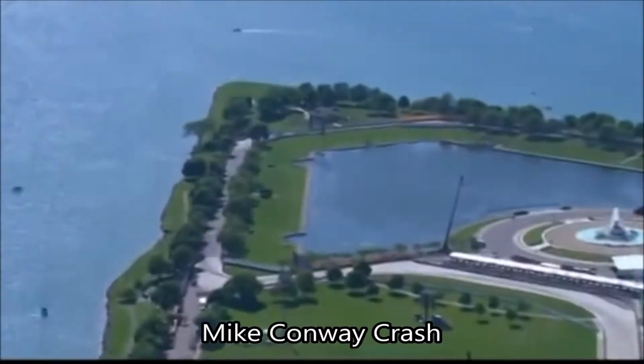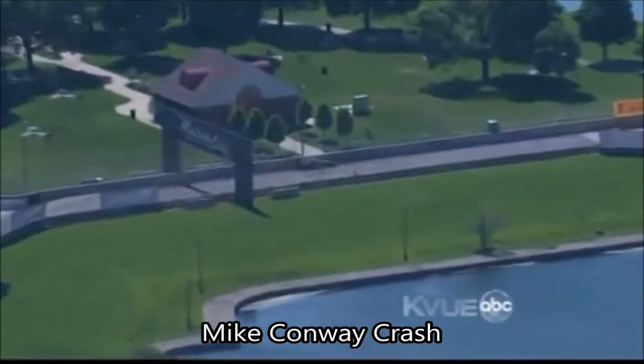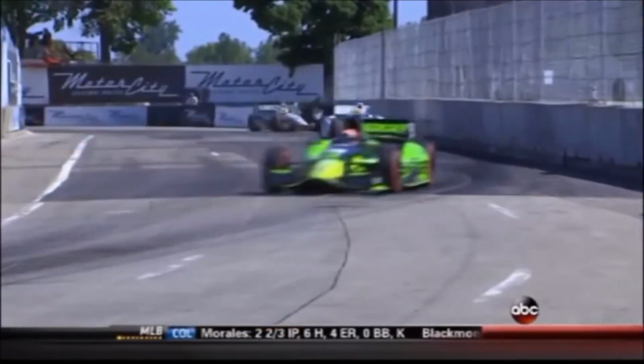Caution has just come out here at Belle Isle as the driver running in 4th place has gotten in trouble at the exit of turn 12. It's Mike Conway. Watch, he'll be right behind a blue and white car. Oh, he's offline already on the way in.